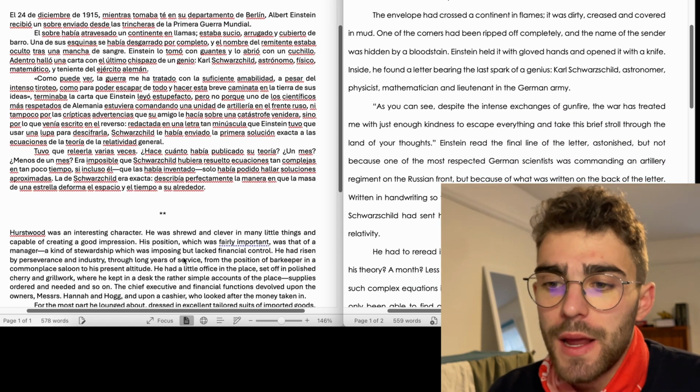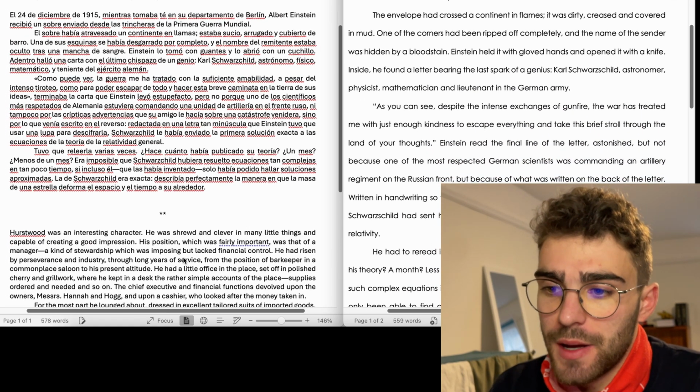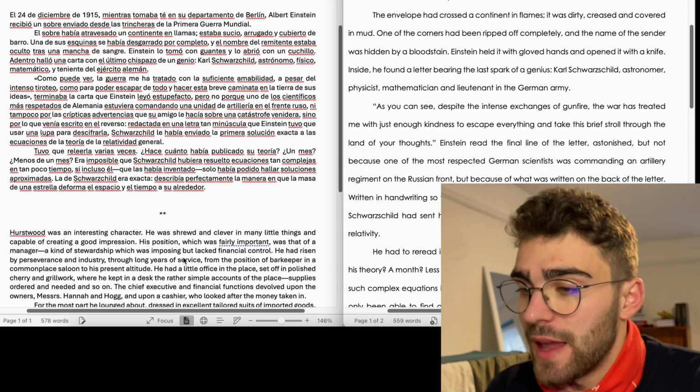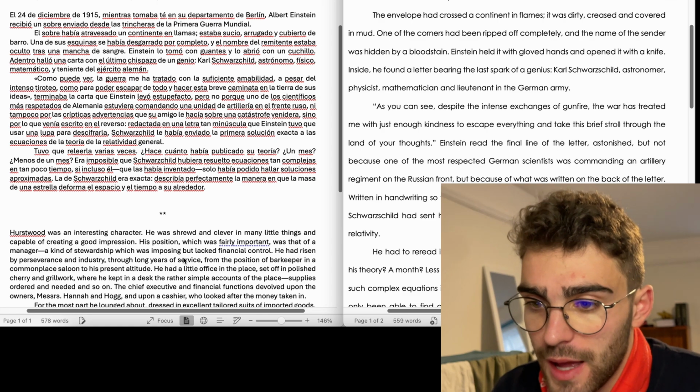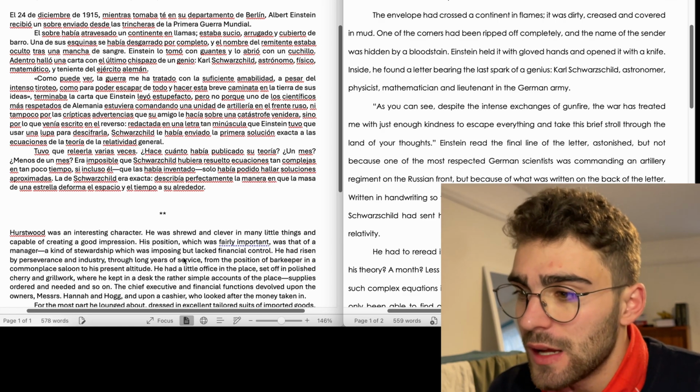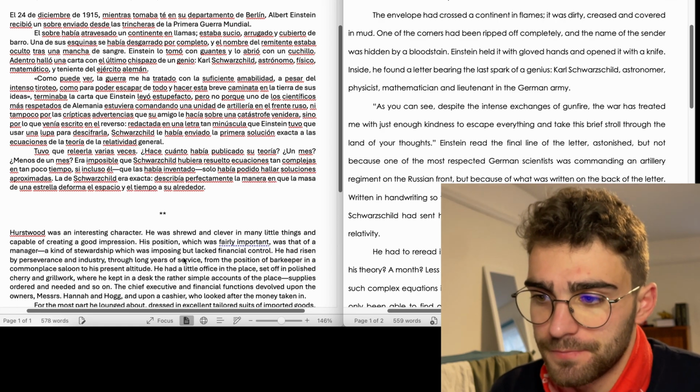Next up. El sobre había atravesado un continente en llamas. Estaba sucio, arrugado y cubierto de barro. So the envelope had crossed, había atravesado, yes, pretty perfect, a continent in flames. It was dirty, creased, and covered in mud.